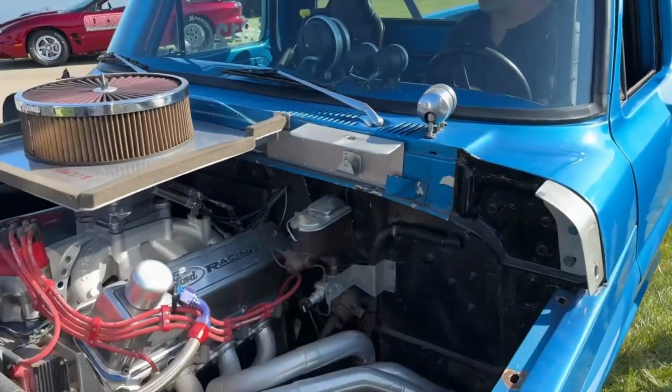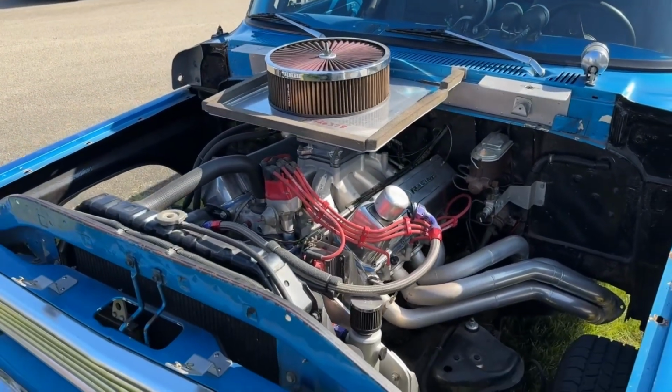4,600 pounds. You guys want to hear this thing run? Let's fire it up, Darren. Mercury Ford Ranger.